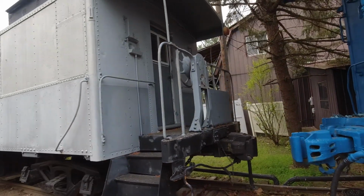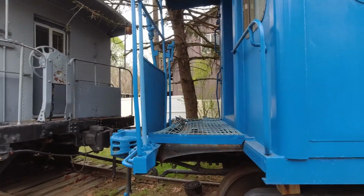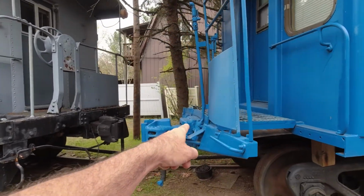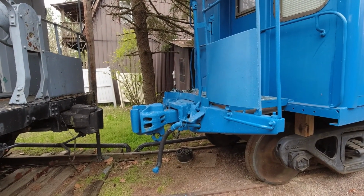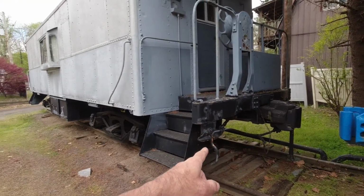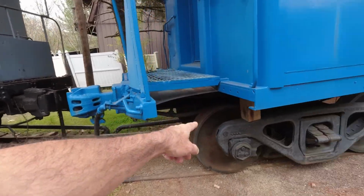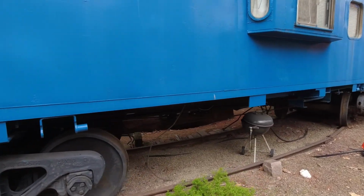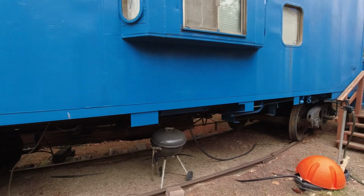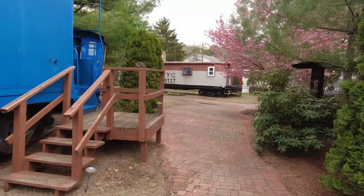That one looks like it's unlocked, but probably won't go up there. Ooh, yeah, this one has got collision damage back here too. This one's got a little bit of collision damage. I wonder what happened with that. You can see they got sewer pipes running out through them. So somebody must be using this one, because there's a grill under here.